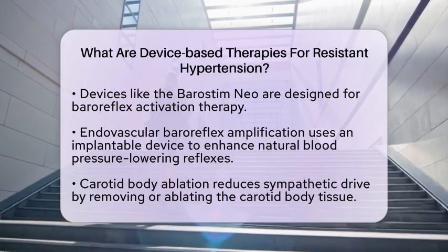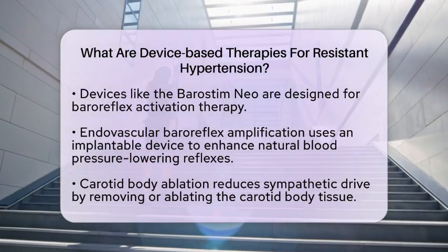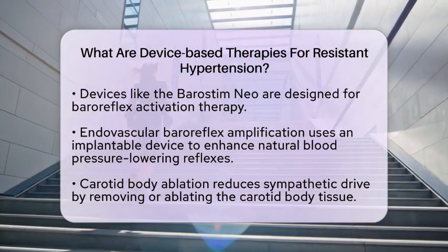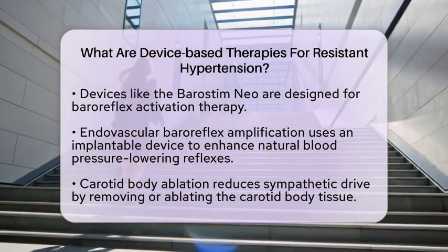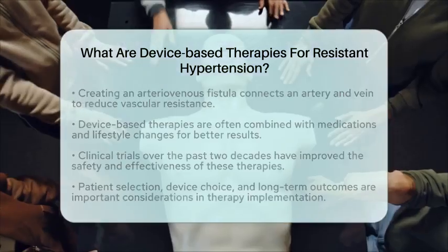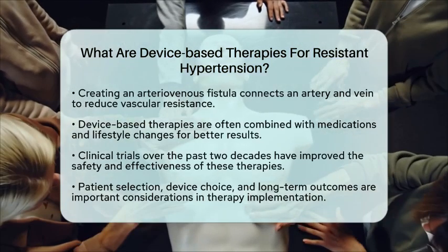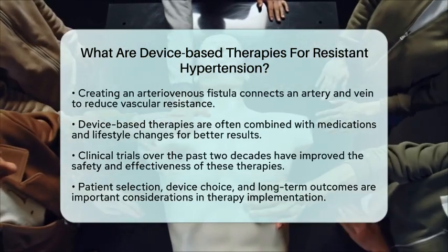Lastly, there is the creation of an arteriovenous fistula. This less common approach connects an artery and a vein to reduce vascular resistance, which can also help lower blood pressure. These device-based therapies are generally used alongside medications and lifestyle changes, especially for those who do not achieve adequate blood pressure control with drugs alone or have trouble sticking to their medication regimen.